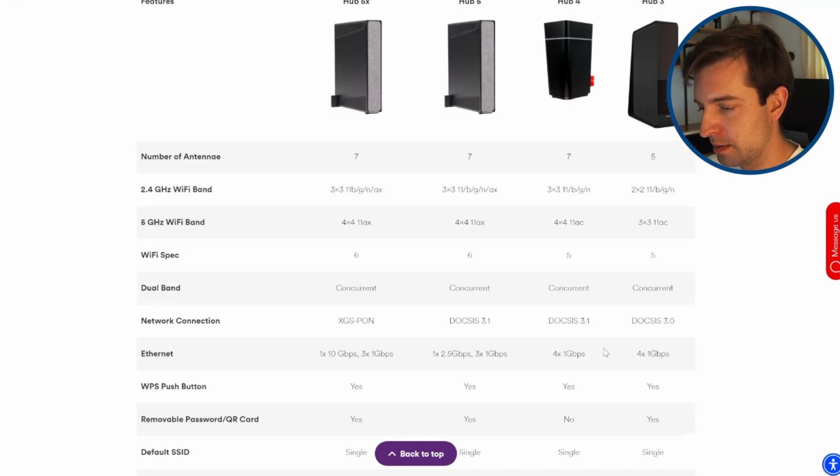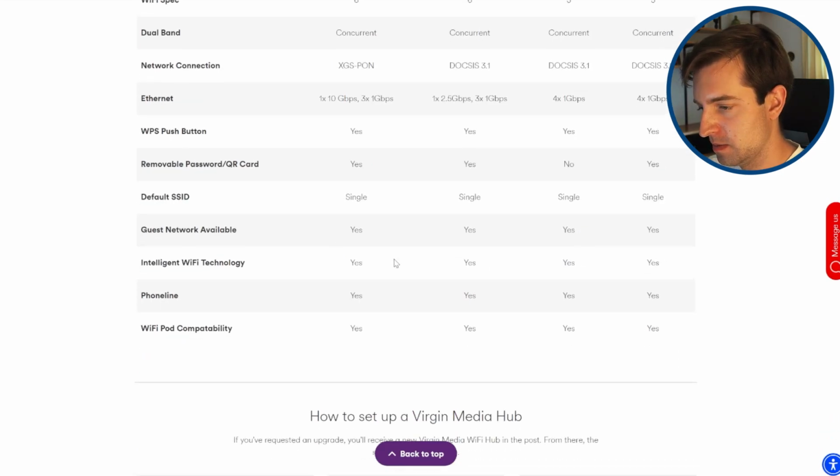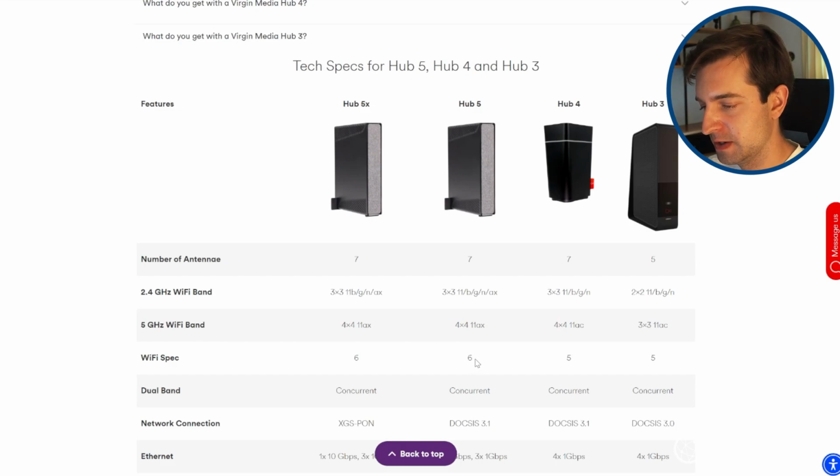Both come with 4 Ethernet ports, although you get one 2.5 gigabit per second one on the Hub 5, and a lot of their other specs are quite similar. But the Hub 5 comes with Wi-Fi 6, meaning its Wi-Fi signal is a lot better, especially over long distances, and it'll generally offer better Wi-Fi speeds, partly also because it comes with more Wi-Fi antennas.